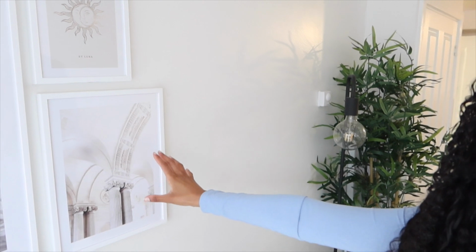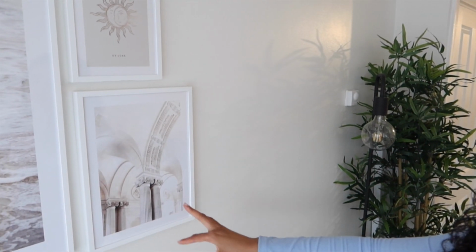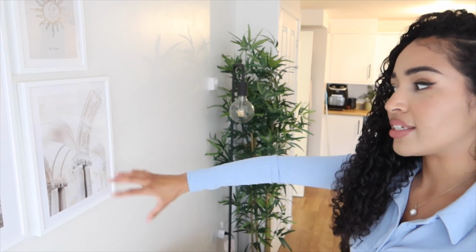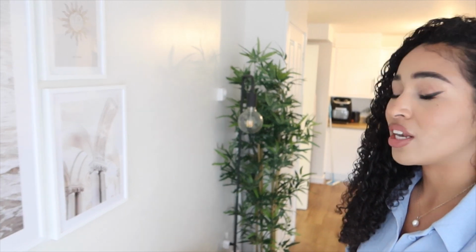And then this one is giving me European architecture vibes. I don't know what city it's from. Definitely it looks like Italy or Spain. And I've seen a lot of Europe with my sister, so anytime I see something like this, it definitely reminds me of those trips I took with my sister. So it's kind of got a double meaning of why I like it so much. I love the architecture and it reminds me of my trips with my sister.